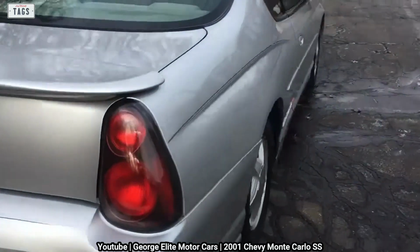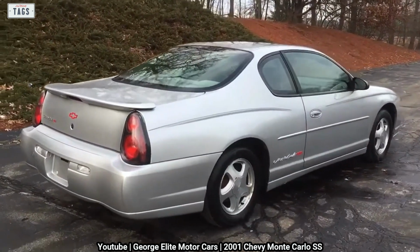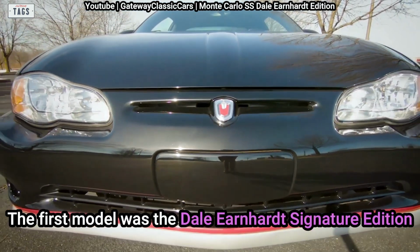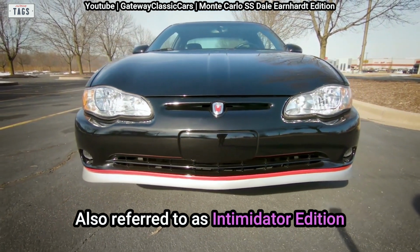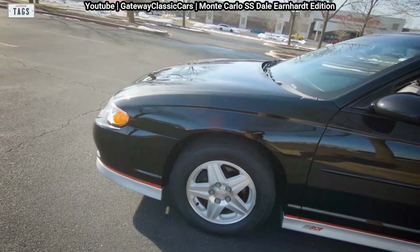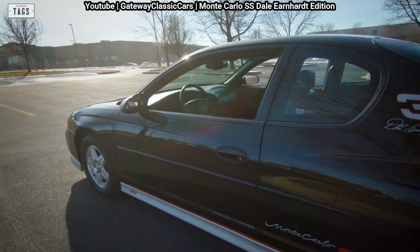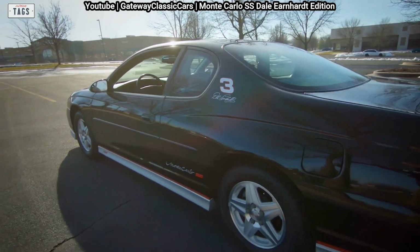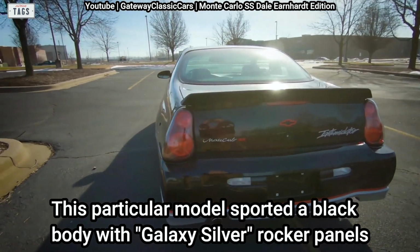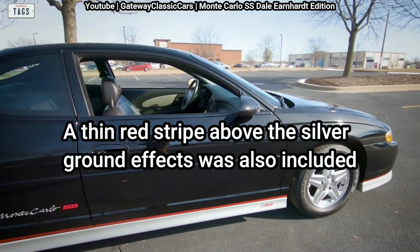For the 6th generation Monte Carlo, various models which were inspired by NASCAR drivers during the time were produced. The first model was the Dale Earnhardt Signature Edition, also referred to as Intimidator Edition. Looking at the model, one would first notice the 5-spoke diamond cut wheels, and under hood was the L36 3800 V6. This particular model sported a black body with galaxy silver rocker panels.